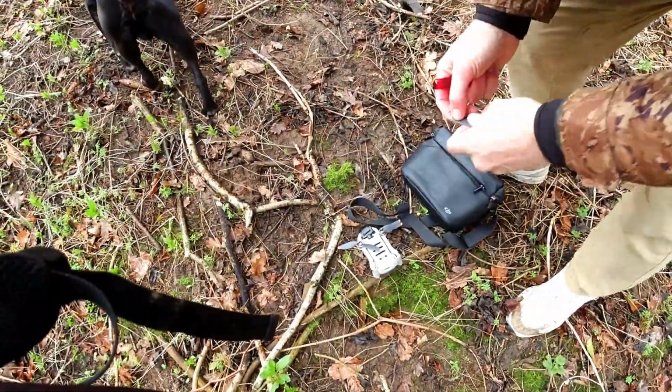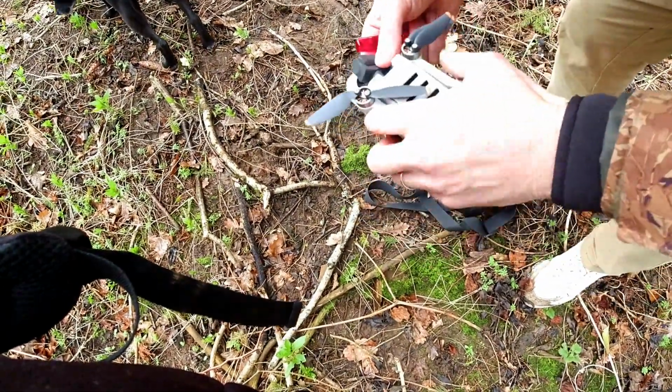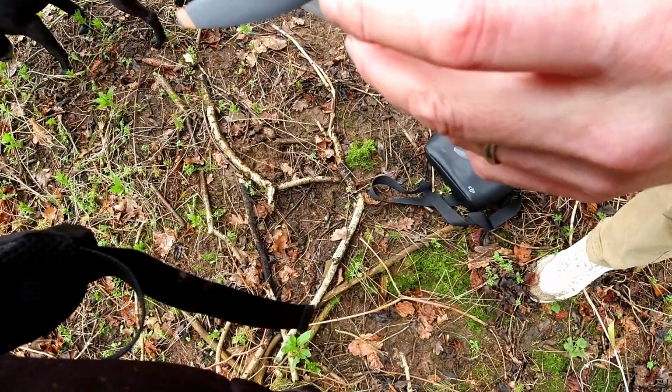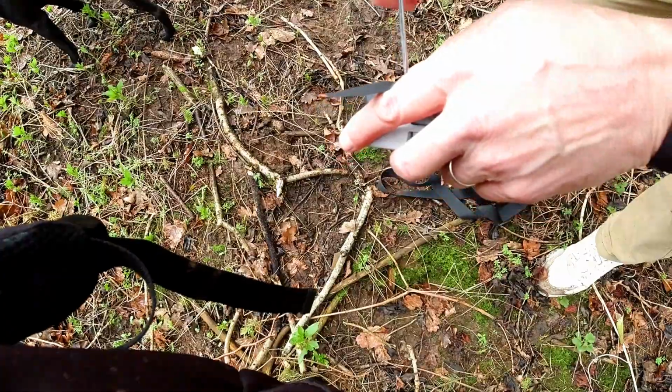Okay, you just got to do a quick repair job on the drone. That one there you can see has been damaged somewhat, so I need to replace that one.